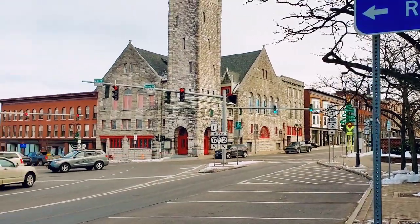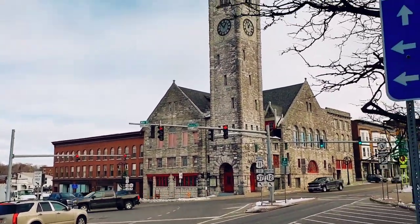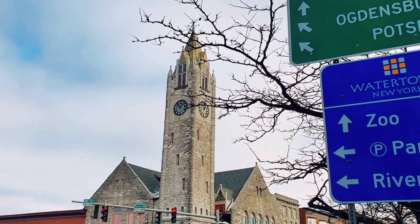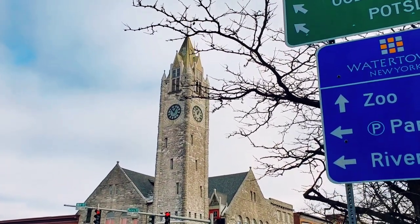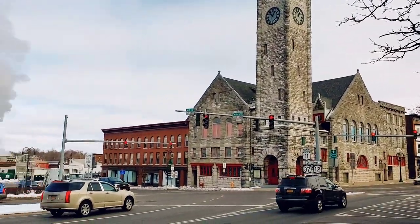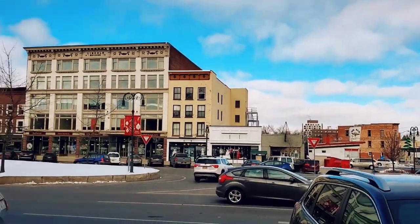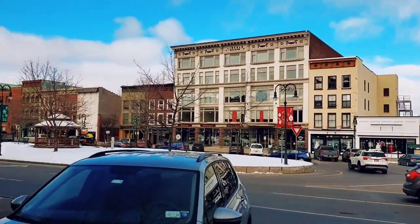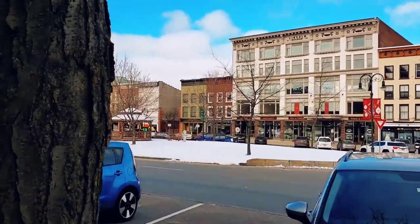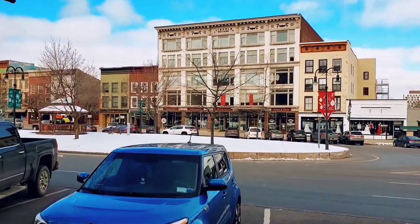And oh, look at that. I love that. Look at that building. Can I get it all? Yep. And so on that side, I'm thinking, should I cross over? But I think I'm going to stay here and show you over there. Oh, so cool.